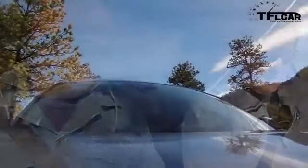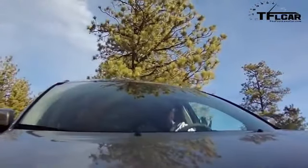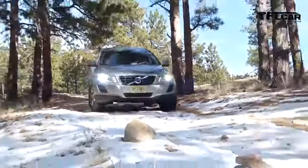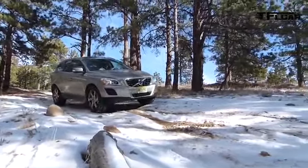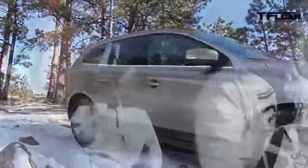Does this have hill descent control? No hill descent control. So it's the old right foot on the brake, I take it. It's kind of icy. It's kind of slippery. Now, I have no question about it going down the hill. But will it come up the hill? That is the question of the day. So far, very easy. Snow, ice, rocks, dirt.